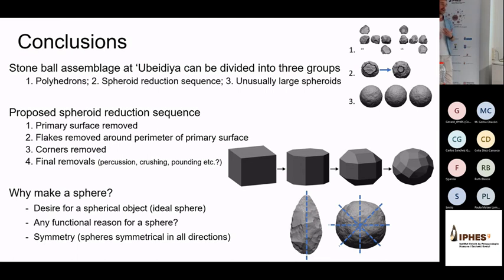And so if we can find this similar reduction sequence with the similar goal of making a sphere in, for instance, the spheroids that belong at the end of the Oldowan or developed Oldowan, then we have even earlier evidence of humans actually imposing geometric constraints on stone, imposing things like symmetry. But these are questions for future work. That's my talk for today.